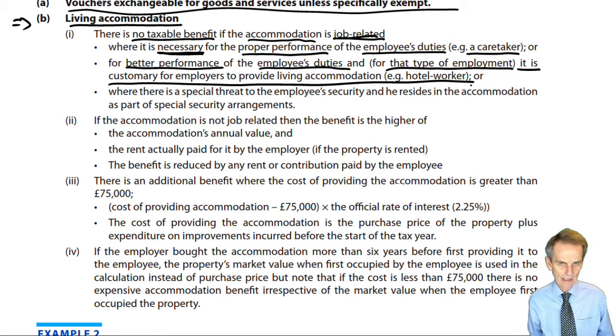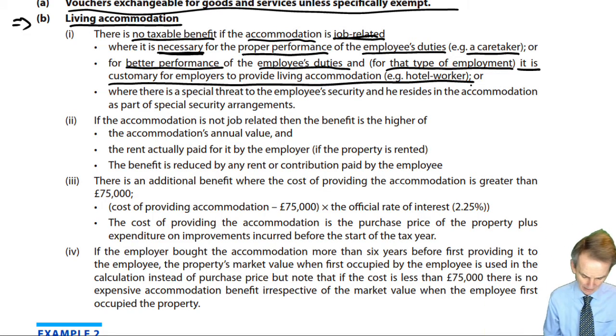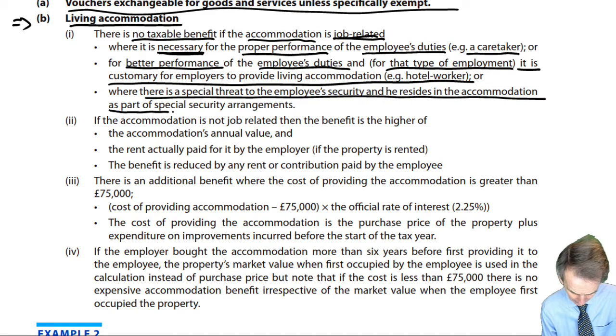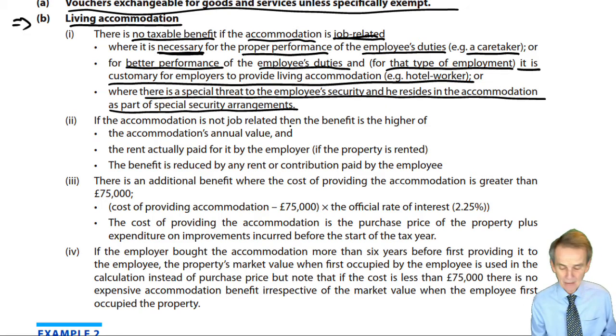That is job related. Now it's not necessary for them potentially. They could live just around the corner. But it is customary that, right, you're going to go to that hotel, you live there. We're now moving you to another hotel. You live there. It's customary for the better performance. And then, a very generic one, but where there is a special threat to the employee's security and he resides in the accommodation as part of special security arrangements. Now, they're not going to test you on, do you think this requires security? It is simply a fact to be aware of there.